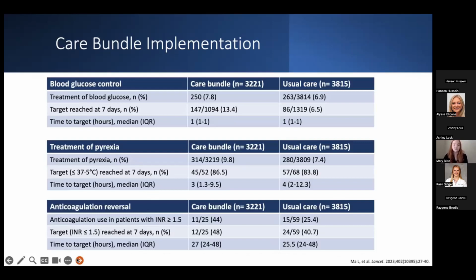In terms of treatment of pyrexia, again, more patients in the care bundle group received treatment and reached the target. And they reached the target faster. So it's 3 hours for the care bundle group versus 4 hours. So again, did not reach that within 1 hour target. However, for both the blood glucose and the temperature management portions of the bundle, the actual blood glucose values and temperature values during the first 24 hours didn't really differ that much between the care bundle and usual care group. So overall, not really seeing as much of a difference as we did for the blood pressure lowering.